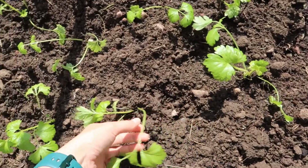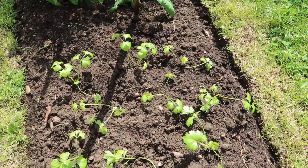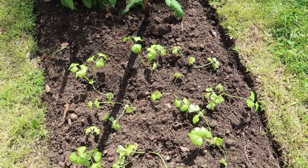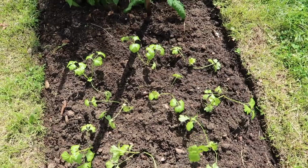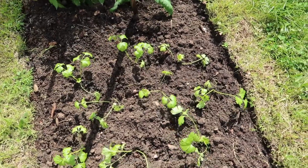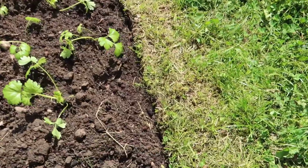So I put the remainder of the celery that I potted up last week in this bed here. It's grown quite a bit since I've done that over the week, so these were just the stragglers. I gave I think 6 plants to Ben's mum, so hopefully they've survived the journey and make nice celery soon.